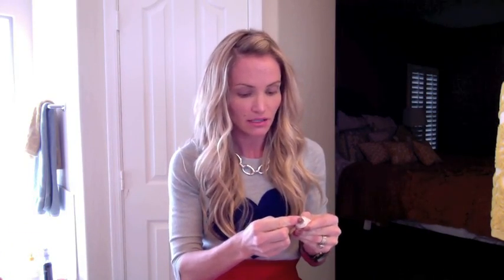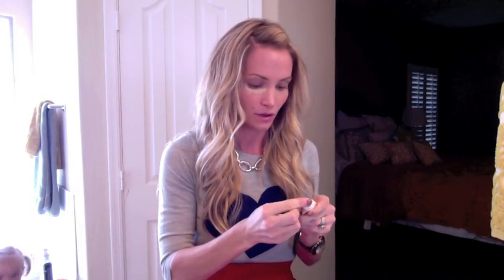My concealer that I like, I have tried so many concealers, and this is by far my favorite. It's also by Lancome, and it is their waterproof concealer. So I would definitely recommend that. So I'm going to start with my concealer. What I typically do is apply it pretty heavy underneath my eyes. I don't know if you can see that. And then I blend it down with my hand.